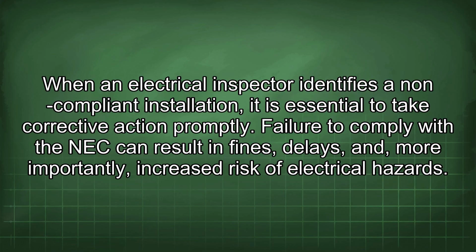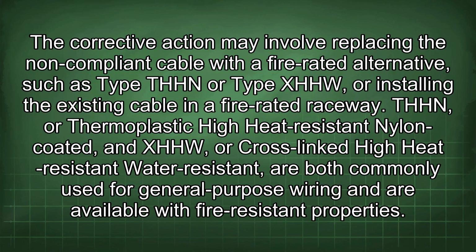Failure to comply with the NEC can result in fines, delays, and, more importantly, increased risk of electrical hazards. The corrective action may involve replacing the non-compliant cable with a fire-rated alternative, such as type THHN or type XHHW, or installing the existing cable in a fire-rated raceway. THHN, or thermoplastic high-heat-resistant nylon-coated, and XHHW, or cross-linked high-heat-resistant water-resistant, are both commonly used for general-purpose wiring and are available with fire-resistant properties.